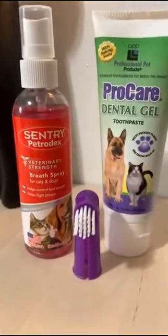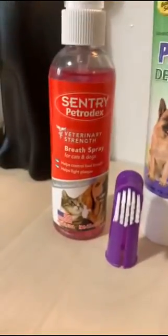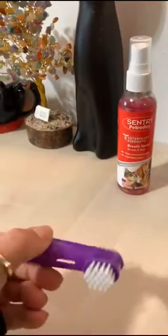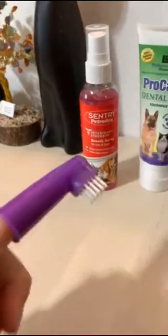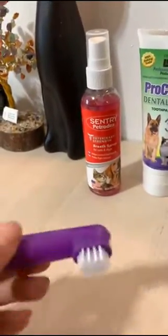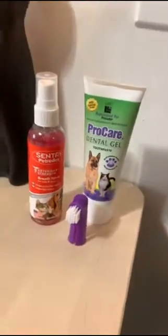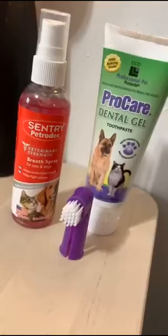So regarding pet dental care, these are the products I use. We have a breath spray, we have a small finger brush. You slip this right over your finger and it makes it very easy to use on even animals with small mouths, and you just get in the crevices and to the back molars, which a lot of food gets stuck in. We have a dog cat toothpaste, which you always want to make sure you use pet specific products.